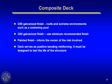water surrounding that deck, where you want to have a little bit more resistance to corrosion, particularly remembering if you're using that slab as the positive, or that deck as the positive reinforcement, you don't want it to corrode away because then you have no reinforcement. So the selection between G90 and G60 versus a painted finish may be an important consideration from a corrosion standpoint.